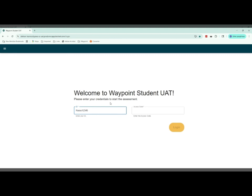Once the session is created, the handoff to students is straightforward and predictable. The teacher simply shares the access code. Students then use that along with their student ID, and within moments they're ready to begin. No printed test tickets, no confusion.